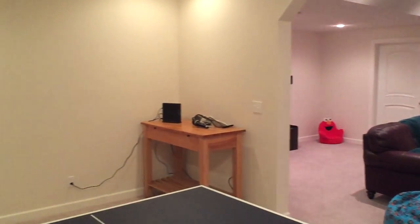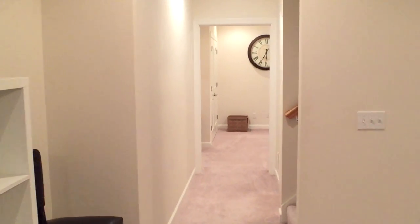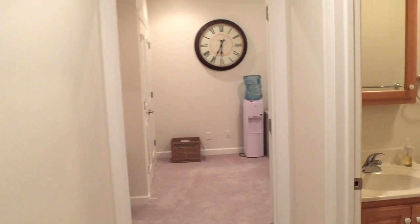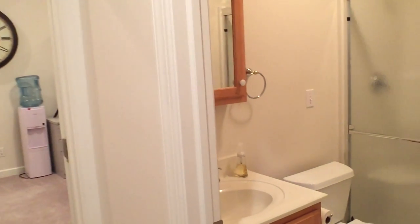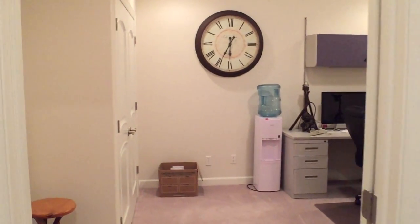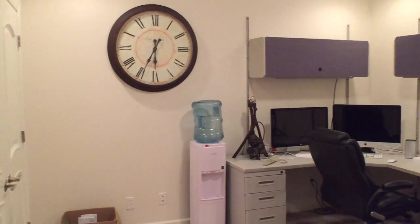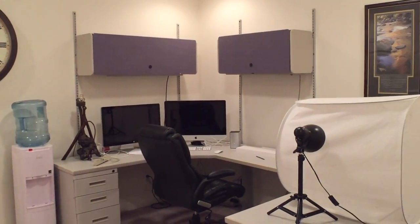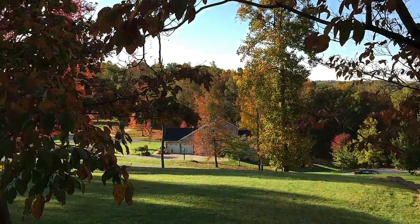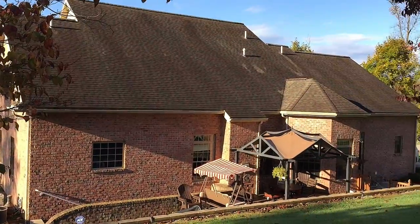The basement is partially finished with a possible fifth bedroom or office, full bath, and family room. Nice deck and patio in rear of home for entertaining.